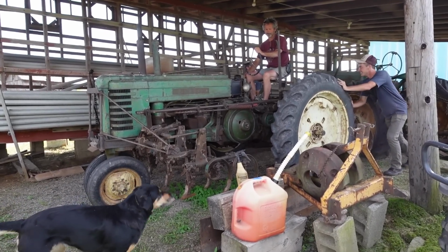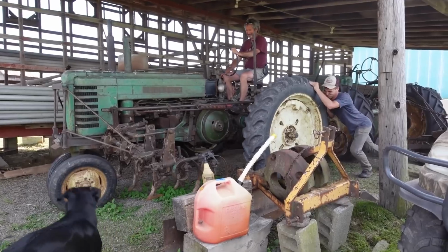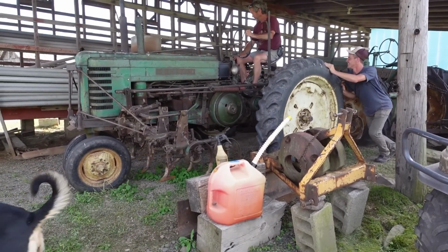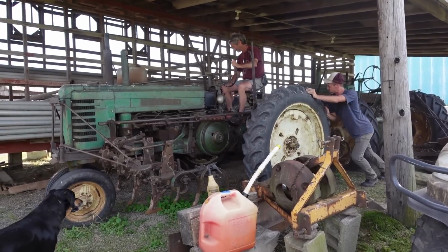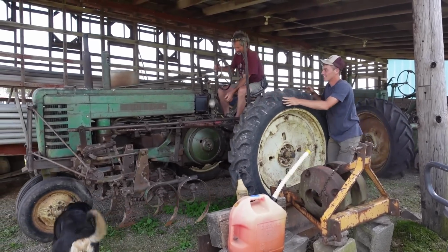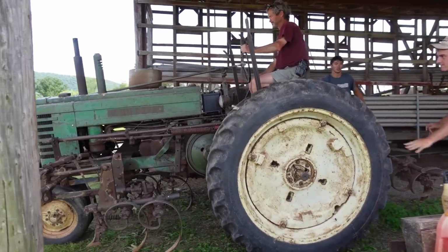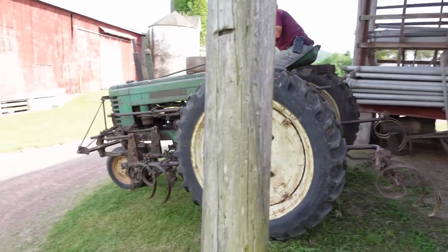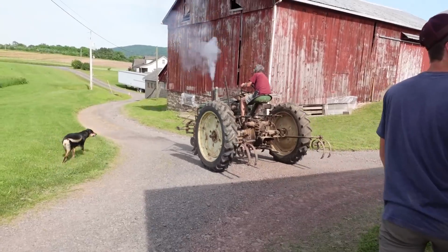Lily, come over here. Come here. Dogs always do that to this tractor. Wait, go back. Lily, come. There it goes. Lily, no. Sit, Lily.